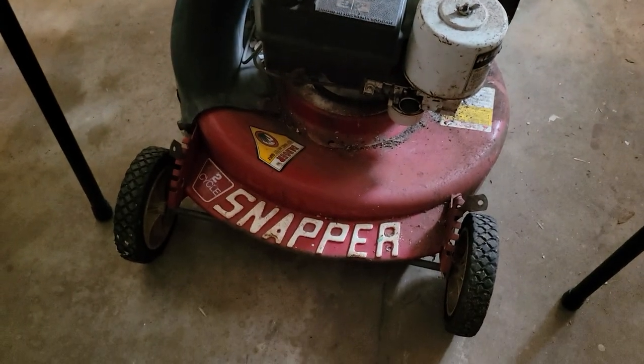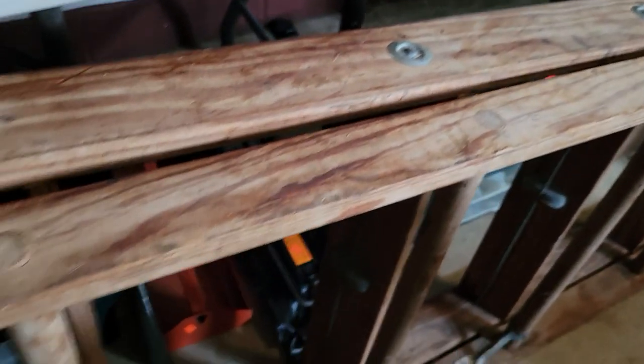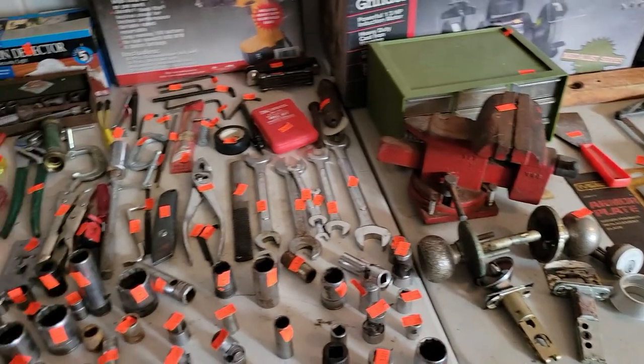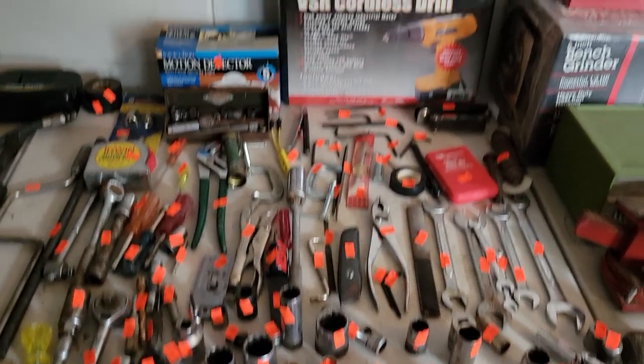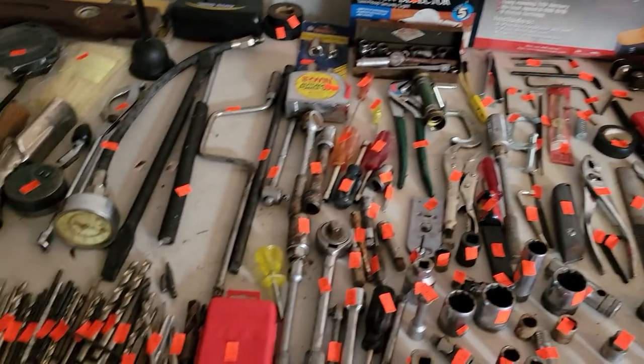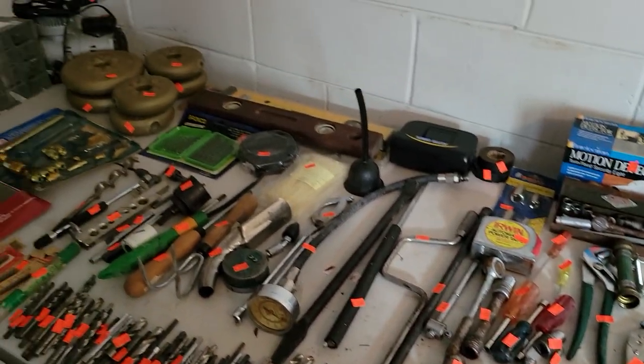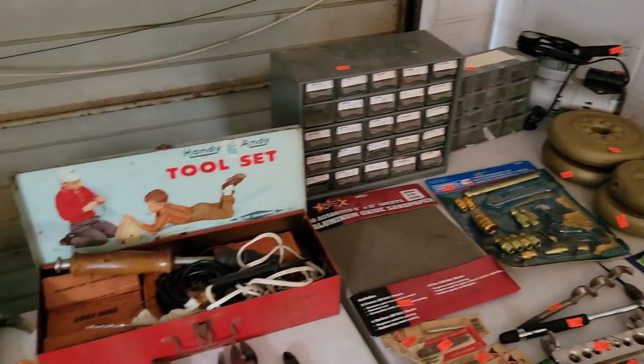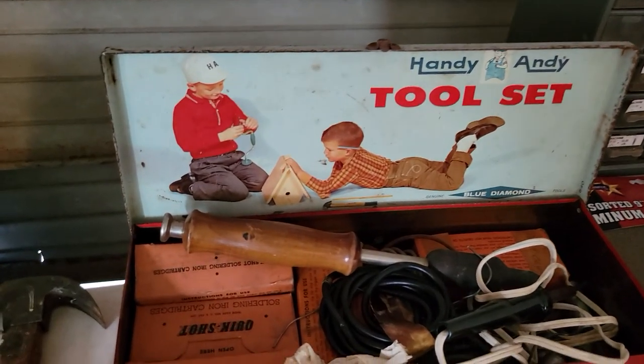Okay. Look at that Snapper push mower there. Let me see if I can't get this down here to get you a little bit better view. There we go. There we go. We got a bunch of toolboxes for you guys. Okay, now we'll bring you up here. Cordless drill back there. Still brand new. Handy Andy tool set.